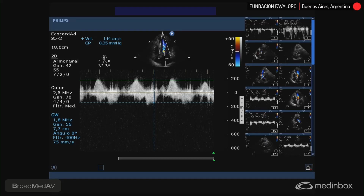Would there be any influence of the fluid that we gave to the patient? Yes, because it's the gain in preload. Solving the aortic stenosis would decrease the interventricular gradient because of the preload also.